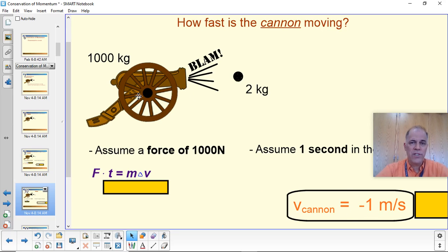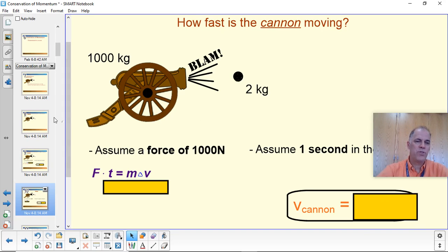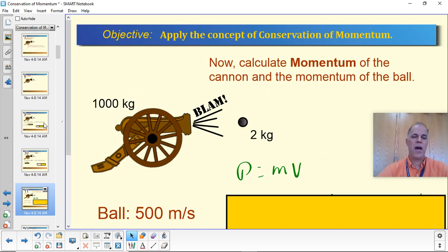Now, it's also just as valid to say, well, the ball was going to the right and the cannon's going to the left. And this negative sign just represents it's going to the left. What I'm mostly worried about here is that you recognize it's going the opposite way and it's going 1 meter per second. All right, that's great. So we got 500 meters per second for the ball, 1 meter per second for the cannon, and in the opposite direction.